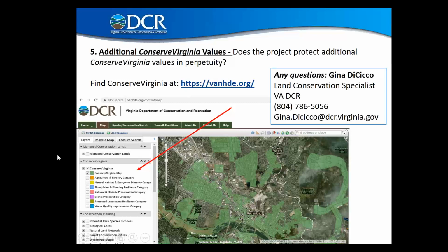Number 5 here, we've got the Conserve Virginia values listed. Each of the categories also awards points for Conserve Virginia. This slide shows you the address for the Natural Heritage Database Explorer again, and you can see in the drop-down menu that 7 different categories are listed for Conserve Virginia.